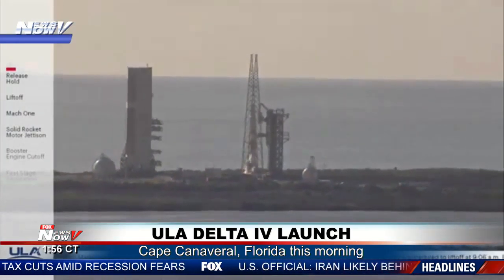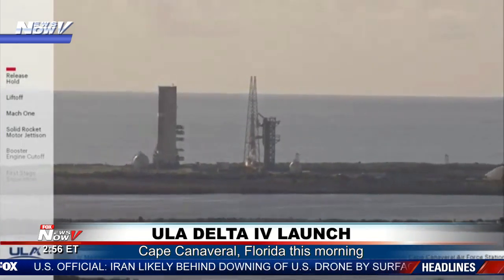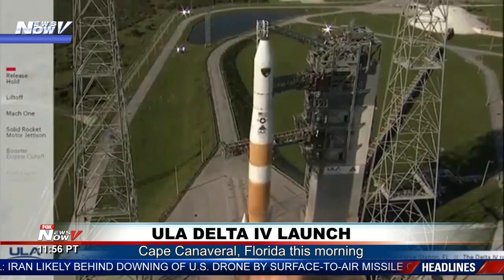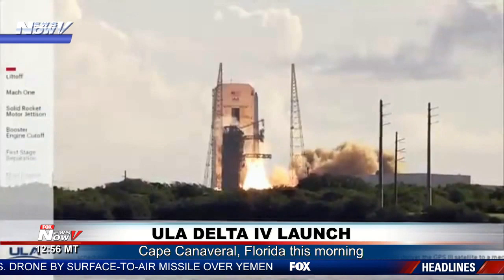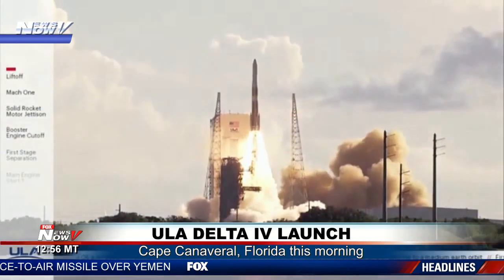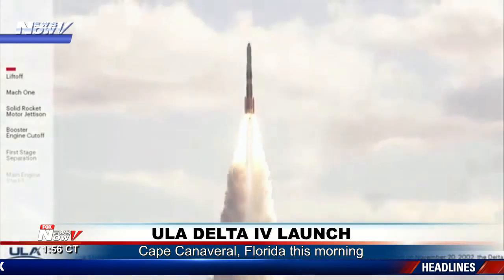9, 8, 7, 6, 5, 4, 3, 2. We have ignition and liftoff of the United Launch Alliance Delta IV rocket carrying the GPS-3 Magellan mission for the United States Air Force Space and Missile Systems Center.